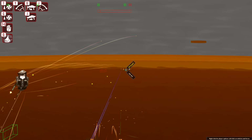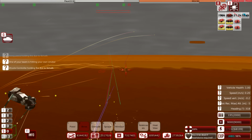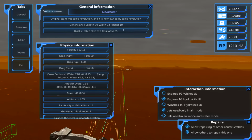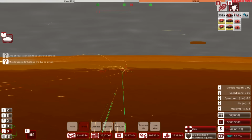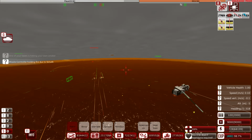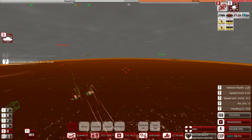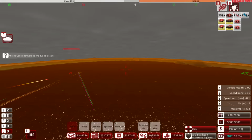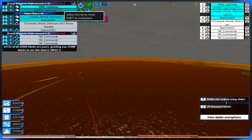And if we did get another ship, yeah, I want to focus on what just came in, actually. So let's get everybody targeting this ship that just came in. In fact, what is this? Let's take a look really quick. Okay, it's the Devastator, 6,000 block beaut. Woo, she is a real beaut, Clark. How close are we to getting our Cossack? 800 more blocks.